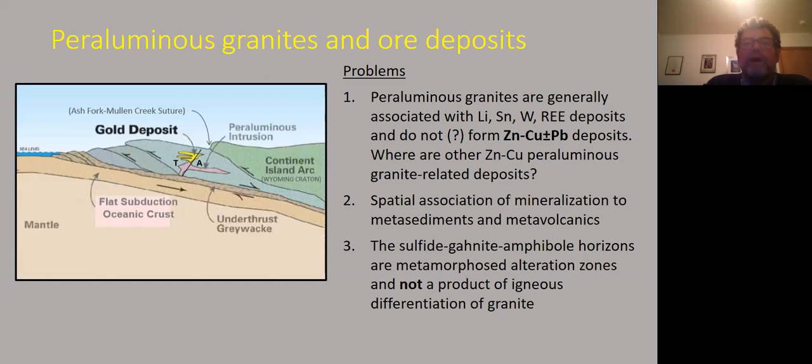The peraluminous granite and ore deposit model: generally when you see peraluminous granites and you have mineralization associated with it, it's with lithium, tin, tungsten, rare earth elements, and not generally with zinc, copper, lead deposits. I don't know of zinc, copper, peraluminous granite related deposits worldwide. There is a spatial association of the mineralization to metasediments and possibly to metavolcanics. And it's hard to explain the presence of the sulfide gahnite amphibole horizons. These are not products of igneous differentiation of granites.